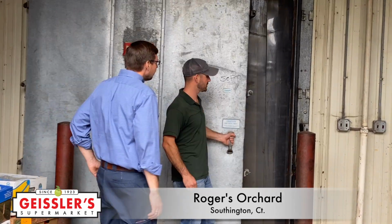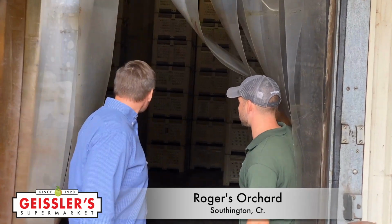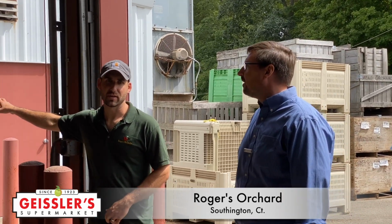And how high do you stack stuff in here? Right to the ceiling. We fill them right up. Each room fits 10,000 bushel, so about 500 of those plastic bins. In this room here, we have our nitrogen generator. So low oxygen storage, obviously, we lower the oxygen. Breathing, right now we're at 20.8% oxygen. We lower the rooms down to 2%.